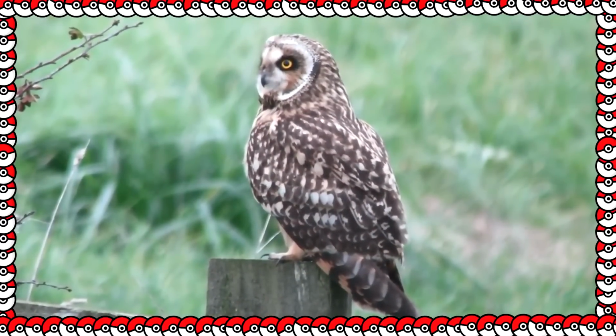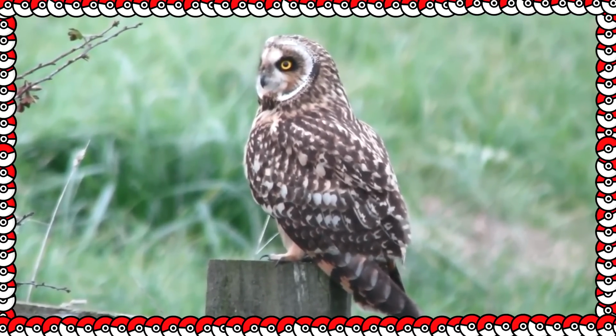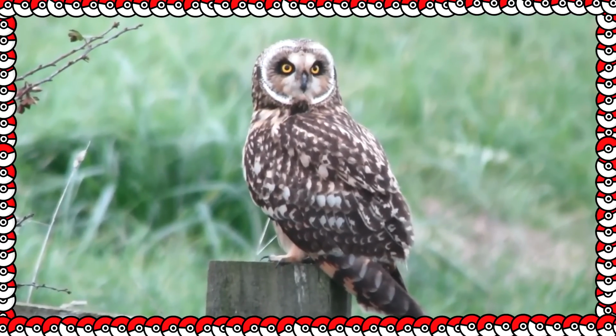But the thing is, there is an owl species endemic to Hawaii, and it's the short-eared owl. And it does live a very grounded life. It nests on the ground, unlike a lot of owls.